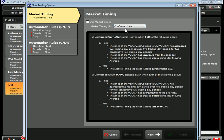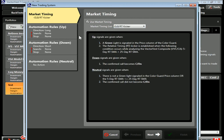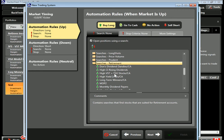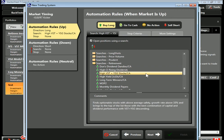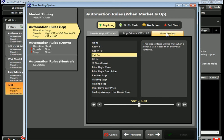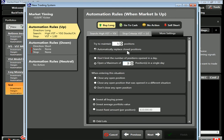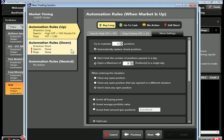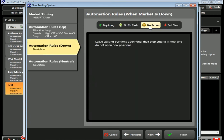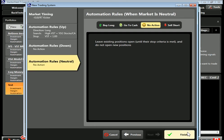And if I wanted to build just what I showed you there from scratch with Easy Money, I would use the Greenlight Buyer RT Kicker. When that signal is triggered up, I would purchase stocks from high VST plus YSG. Our stop was a VST of less than 1. Again, we were using 5 positions, and you can view the rest of the settings again by clicking the link in the views. Under Automation Rules, Down, we were going to take no action, and we would also take no action on a neutral situation.